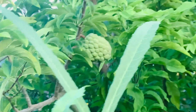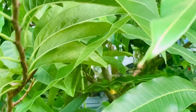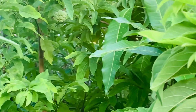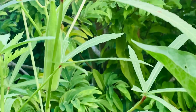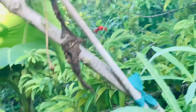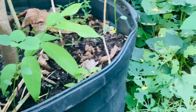This is one side. This side has a few more, and I have this mango tree right there. There's more, and on the other side, of course, there's more sugar apple on the tree. That's why every day I have to come to the garden and check, and look at what happened. You see this part right there? There's baby sugar apple growing on it, because I have a lot.